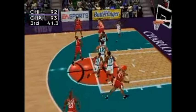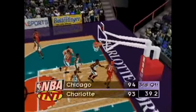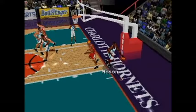Harper to Pippen. Puts up the J, gets it to fall.